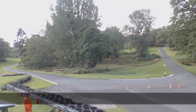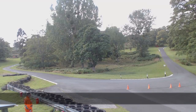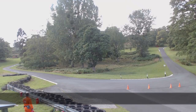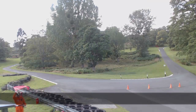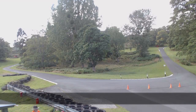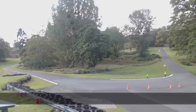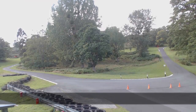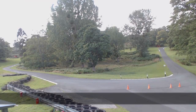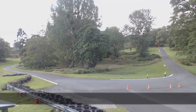Pushing on out of the corner. Clock ticking down into 52.32. 52.32, just 0.02 of a second away from the class record. It goes into the lead of Class M. So the time of 52.32, Richard Jones delivers him the lead in that class.